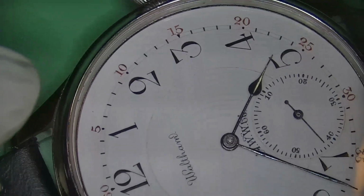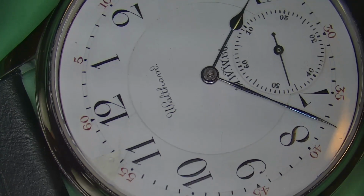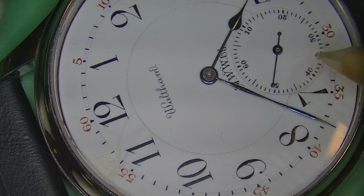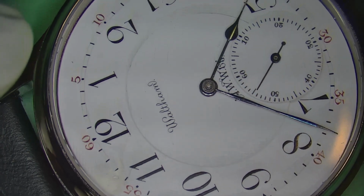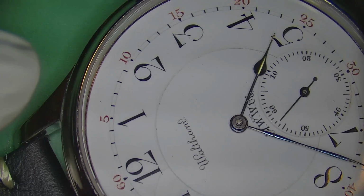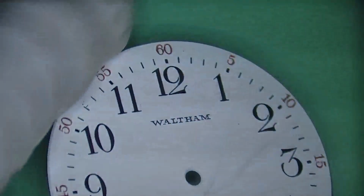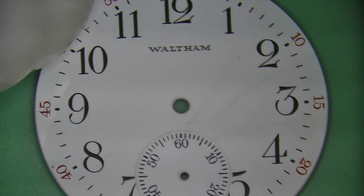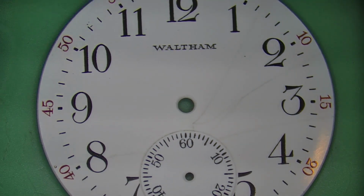Looking at the glass-fired enamel dial on the Maximus, we see that it is a double-sunk dial, meaning that the center section is lower than the outer edge and that it is hand-painted. Looking at the glass-fired enamel dial on the 7-jewel movement, we see that it is a more simple flat dial with less artistic embellishment.